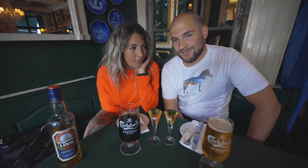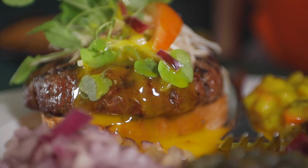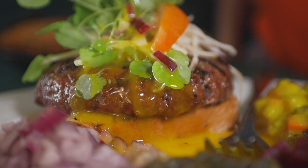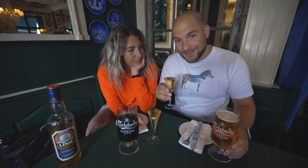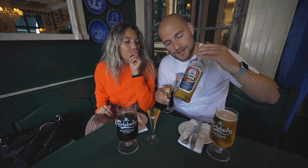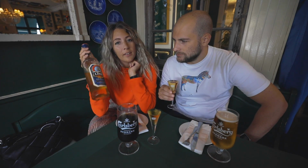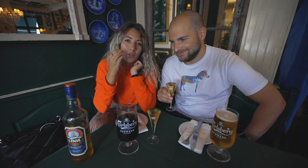Danish dinner. We are going to have stegt flæsk med persillesauce and Pariserbøf, which means a Parisian beef steak. And this is another snaps, Linje Aquavit. It's a very classic Danish snaps. This will be directly from the fridge out on the table, and then you can enjoy it.